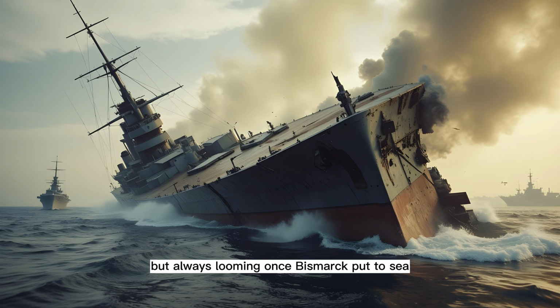Once Bismarck put to sea, she would pose a serious danger to Britain's Atlantic lifeline, the merchant convoys bringing vital food, oil, and military supplies from America and the Empire. With the Royal Navy stretched thin across the globe, even a single German battleship on the loose could wreak havoc on the fragile supply chain keeping Britain in the war.